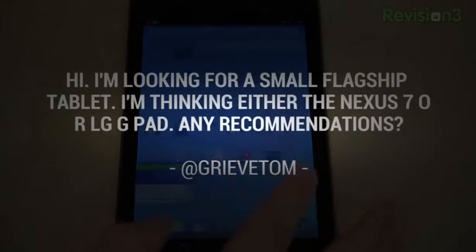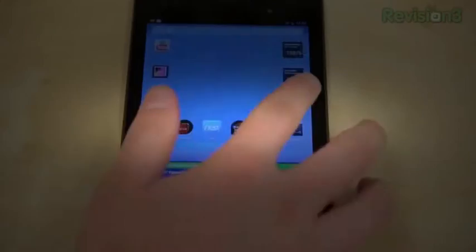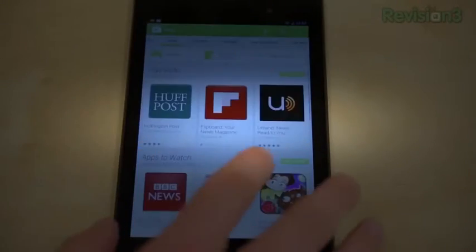Twitter user Grieve Tom asks, hi, I'm looking for a small flagship tablet, and I'm thinking either the Nexus 7 or the LG G Pad. Any recommendations? Okay, Tom, so this is a really tough question, and I don't want to cop out by saying, well, these are both just fantastic devices, and either one you go with is going to be great. Now, that's true. Whichever one you go with would be pretty good, but let's hash it out here. Let's figure out which one we think you should choose.